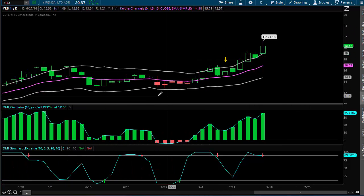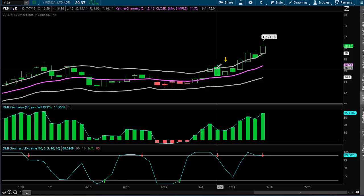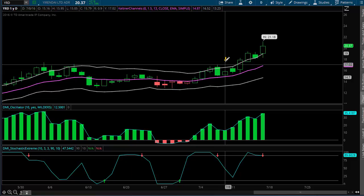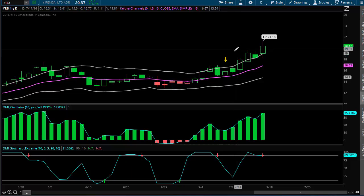Once Brexit was over, and then we had the jobs report, we said, okay, things are looking better. Bonds and gold are coming down. Let's get in some stocks. So this is one of the first stocks we jumped on, and this yellow arrow is the day I sent the trade alert out. So I want to show you the entry, right?